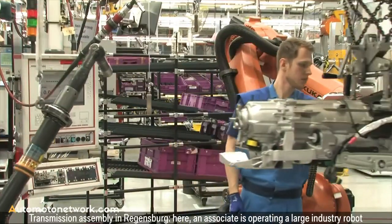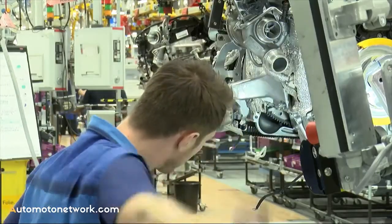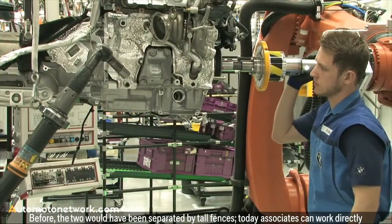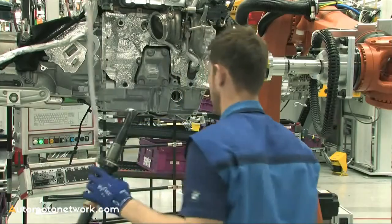Transmission assembly in Regensburg. Here, an associate is operating a large industry robot at a bolting station. Before, the two would have been separated by tall fences. Today, associates can work directly and safely, even with conventional large industry robots.